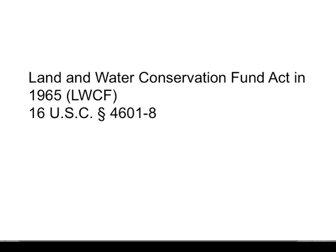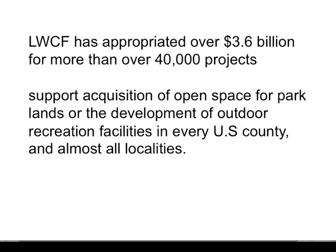Let's take a look at the Land and Water Conservation Fund Act, which was enacted in 1965, and it can be found at Title 16 of the United States Code, starting at Section 4601-8. And over the years since its inception, LWCF has appropriated over $3.6 billion for more than 40,000 parks and recreation projects. The Land and Water Conservation Fund Act supports acquisition of open space for parklands or the development of outdoor recreation facilities in every U.S. county and almost all localities in the United States.